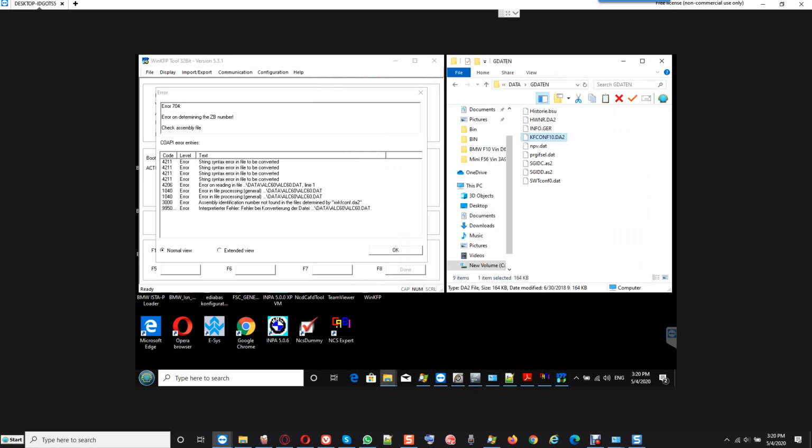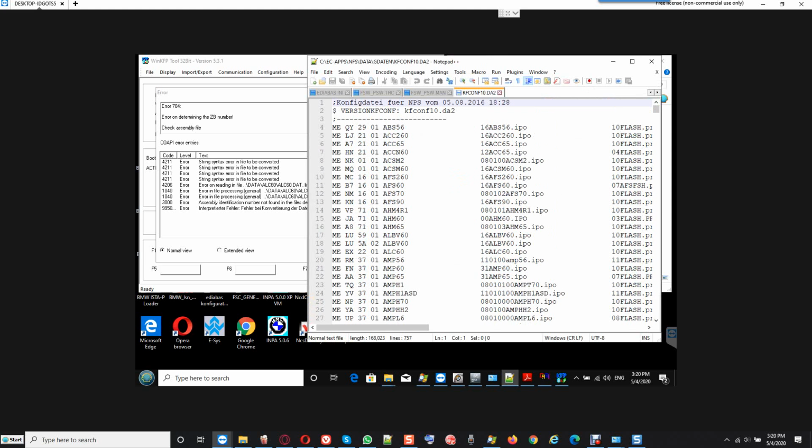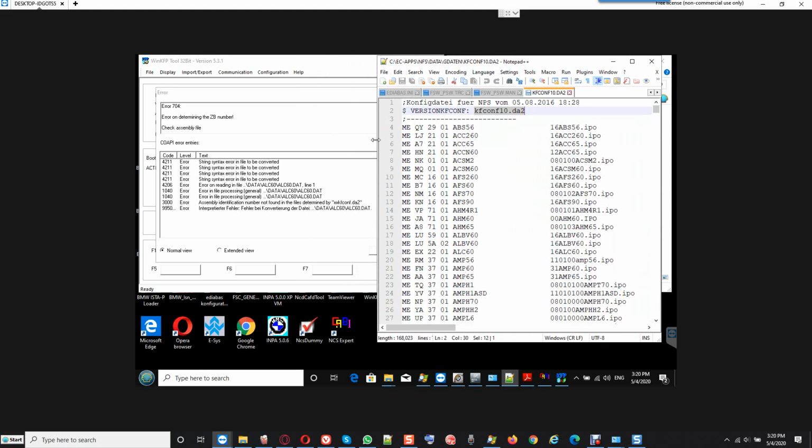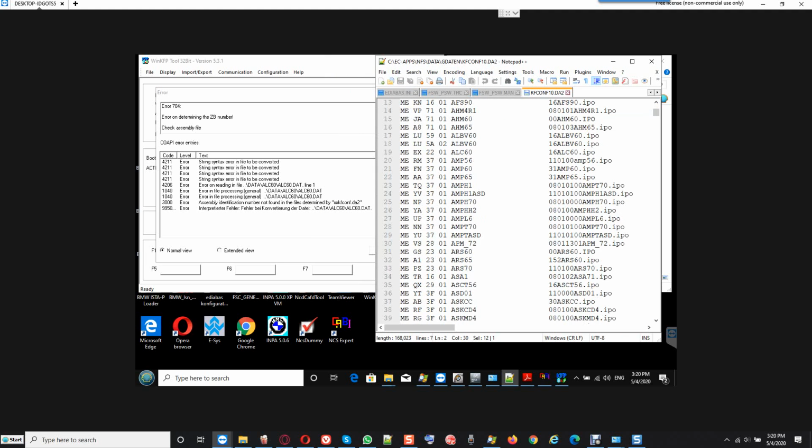It can't be found here because this is telling you right here that there's a string syntax error in the file to be converted. It tells you the name of the file. It's a data file, and it belongs to the E60 chassis type file. All right, it's the ALC60. It said line one, so we go right here. Let me see where line one is at. This is the name of the file. It says here kfconfig.ea2 file. All right, line one. So I don't know where to find line one. There's no EGS here.